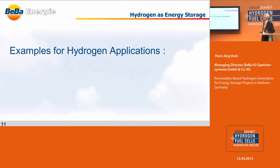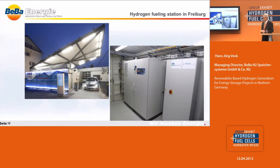I want to show you a few applications in hydrogen that we already did. So how can the hydrogen be used? It can be used for mobility, as just shown. This is one example of a hydrogen fueling station that we did in southern Germany, in Freiburg. So you see a PV roof where we generate the electricity. Electricity goes to the electrolysis station, and then hydrogen is compressed and can be used for fueling of cars. In this case, it's two Daimler cars and also buses.